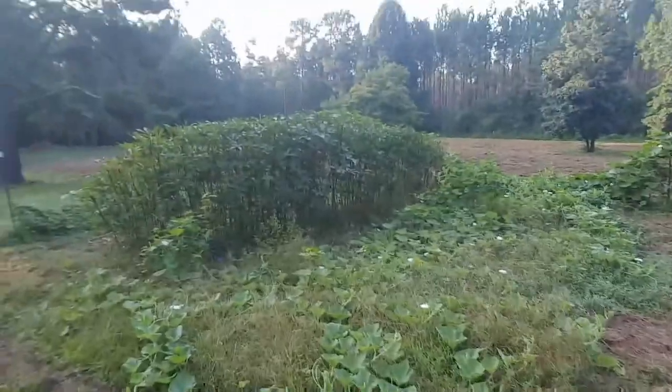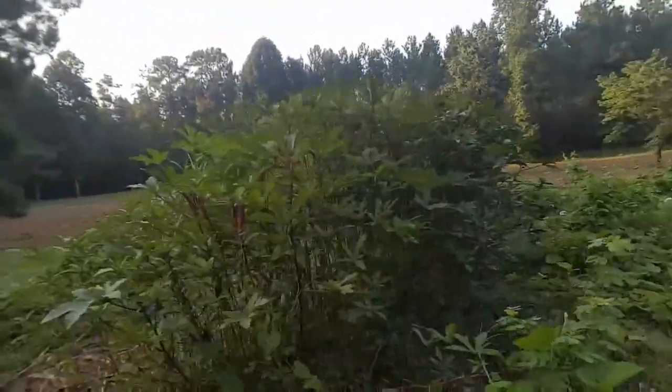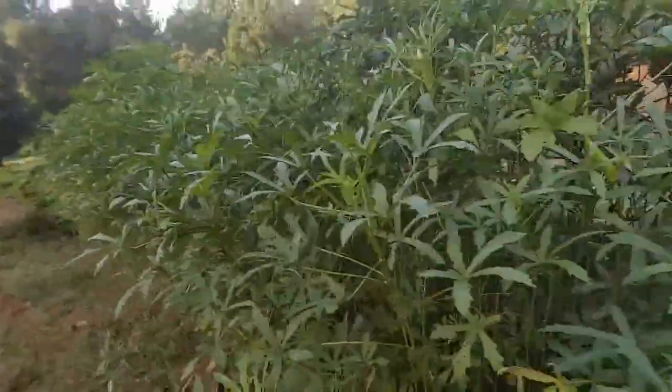Our fall garden's our favorite, just for the fact it's so much easier. You don't have to water as much. The bugs are about gone. One thing we really got to grow, we got a good okra crop this year. Our okra just went, I mean, it's 7 foot high. We need to get out here and pick today. We got to pick it about every 2 days.